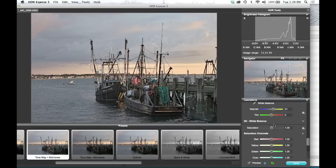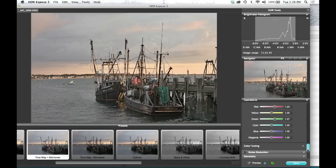I can go in and increase the saturation, or I can individually adjust my saturation channels. So for instance here, there was a bit of red in the sky that isn't really being brought out in this image. I can increase my red slider individually. It will also bring out the nice red in the flag. And I may bump up the green slider a bit, again bringing out the green in the fishing net. So at this point, I think we're in pretty good shape to do the finishing touches.